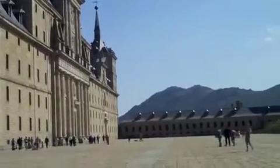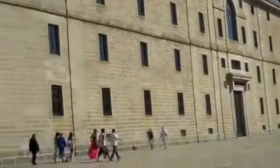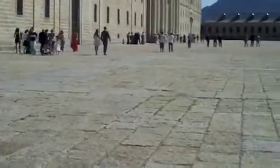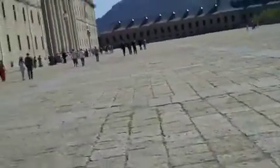Okay, so we're at the monastery of San Lorenzo del Escorial, which is, as you can see, a pretty amazing monastery. We have some models here wearing long gowns. I think somebody is getting married here. So what a fantastic day to visit, huh?